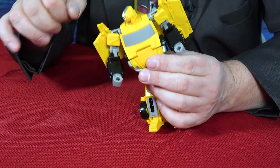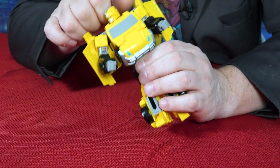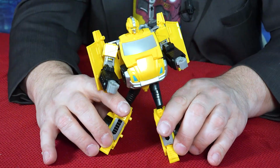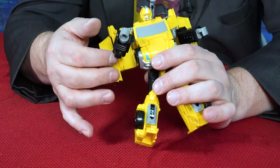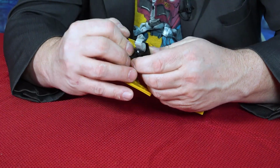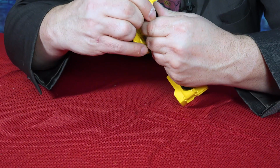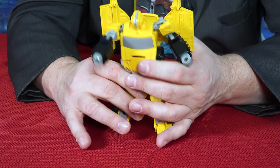But the head does turn so he can look around at these cantankerous young Autobots who are making fun of me for being a nut. Now, he doesn't have big honking cannons on his shoulders or anywhere, but it's kind of reminiscent of Bumblebee. You can actually flip around his hand and give him a hand cannon, so he's still pretty well armed.